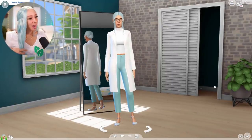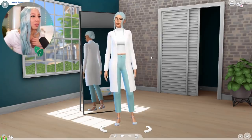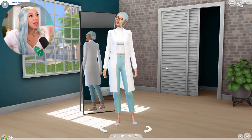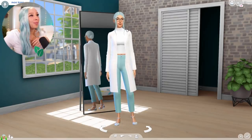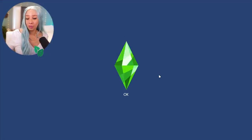Okay, guys, this is what I came up with. I wanted a mint theme, of course, but I also wanted to make it look chic, so I tried to find a lab coat, and yeah, I just threw some glasses on her, because why not? I hope you guys like her new outfit.